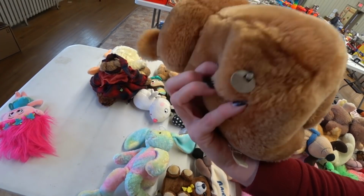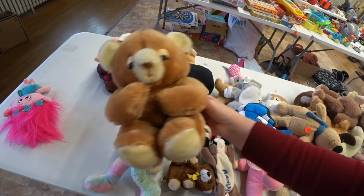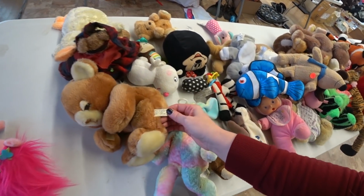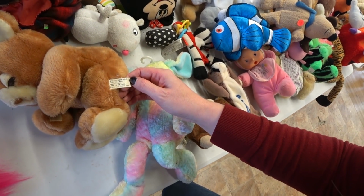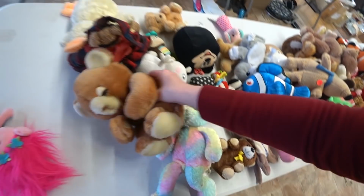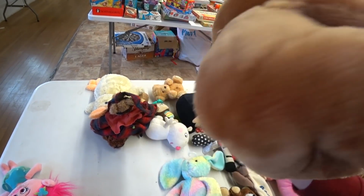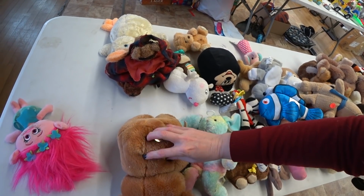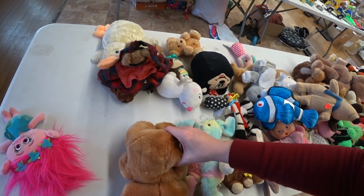This looks really familiar. I think I had this. Like, you wind him up and he plays music. House of Lloyd. 1989. It's so dirty though. I don't know if you could wash him and the music box in him.